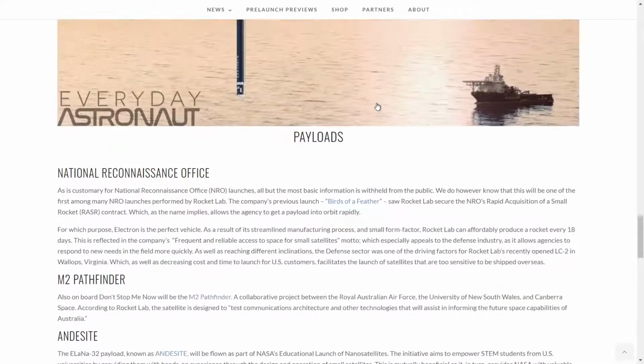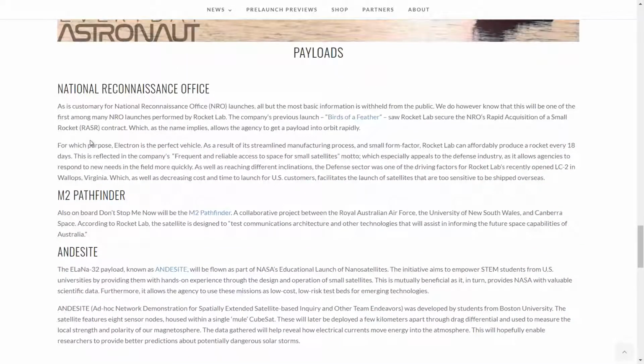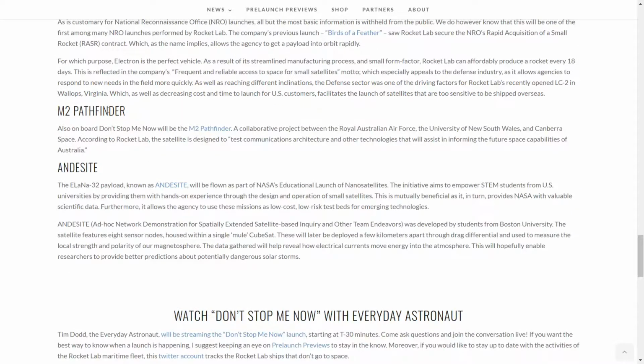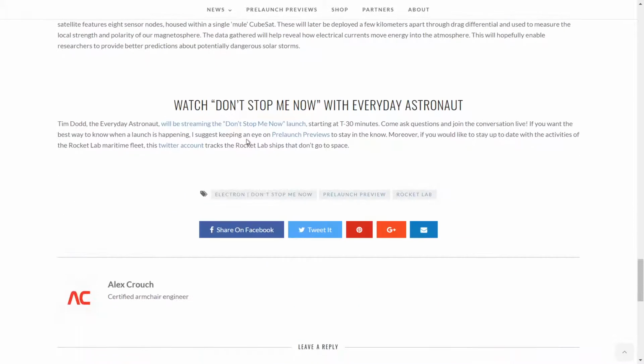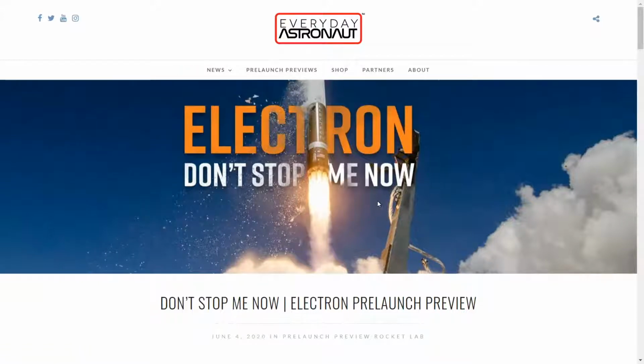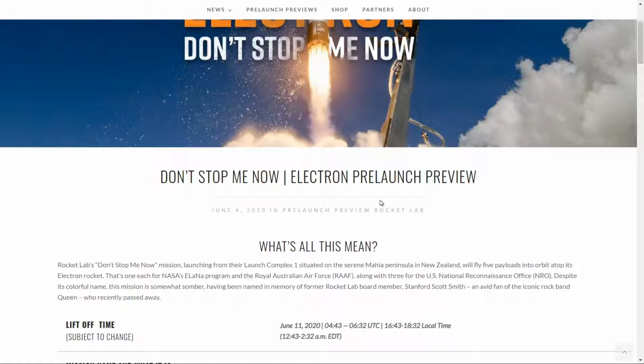What is Electron? First is reusability, I told you. These are the satellite launchers, setting the payloads basically. It has a national NRO payload. It is a primary customer if I'm not wrong, but we don't know about its satellite since it's undisclosed. And we have the Pathfinder, which is a collaborative project between the Royal Australian Air Force and University of New South Wales, and the ANDESITE, which is a NASA educational launch of nanosatellites. That's the thing. Now we are just waiting for Rocket Lab to start its stream. If I'm not wrong, only 2 minutes are left for it to start its stream.